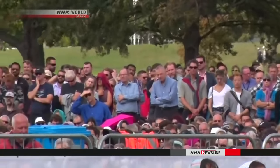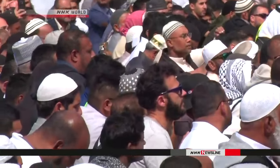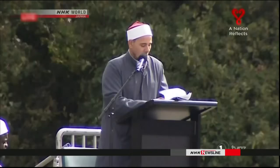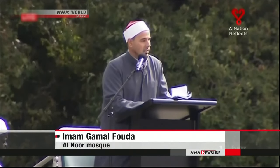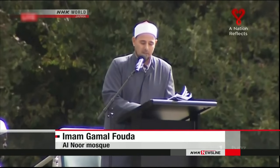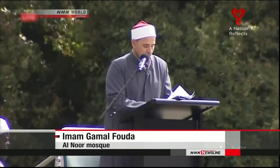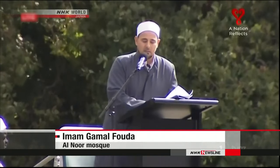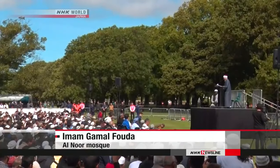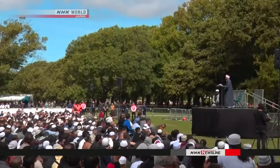The prayer was followed by 2 minutes of silence. One of the mosque's imams thanked people for their support. He said that the terrorist failed in his attempt to tear the nation apart. We are broken-hearted, but we are not broken. We are alive. We are together. We are determined to not let anyone divide us.